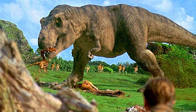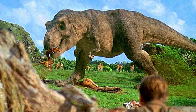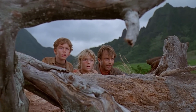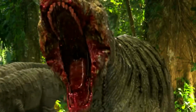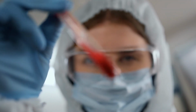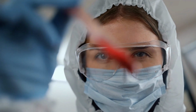The scene exemplifies the awe and terror of what it would be like to see these prehistoric creatures in action, highlighting the sheer size and power of the Tyrannosaurus rex. Yet Tim can't help but remark, "So much blood," which begs the question, how much blood would there be at such a kill scene? Estimating the blood volume of extinct animals is challenging, but scientists can make educated guesses based on factors like size, body composition, and metabolic rate.